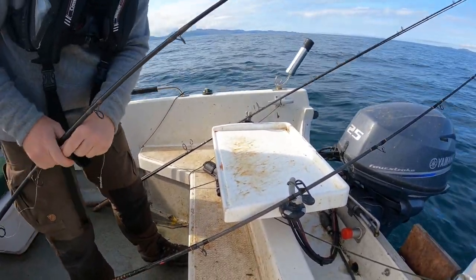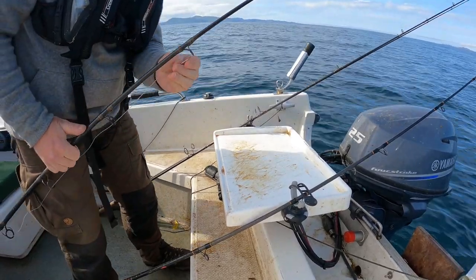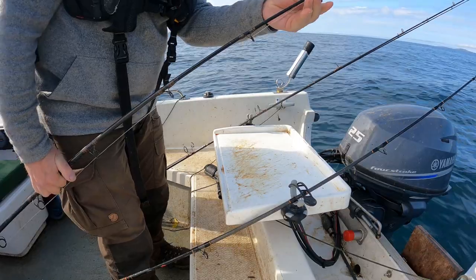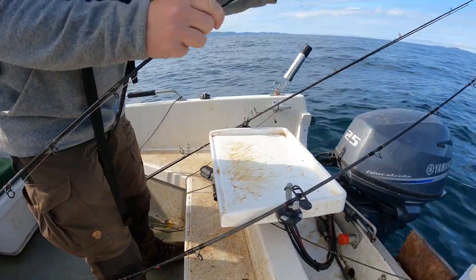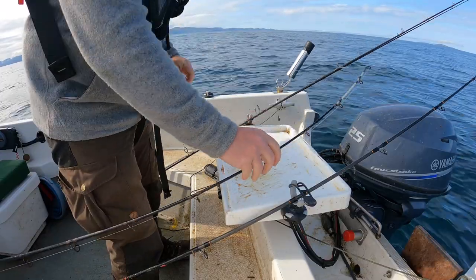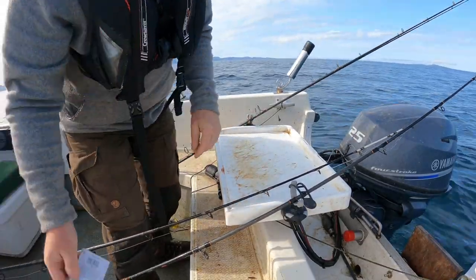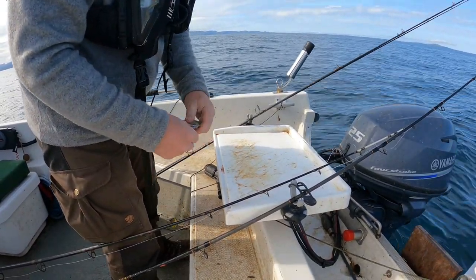We're just out at a spot marked in the chart as the Oberon Bank. So we'll stop off here, see if there's anything doing. See if we can get some mackerel or something like that to start with. So, treat myself to a new pack of feathers.